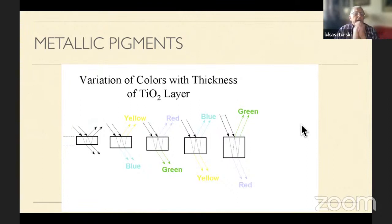And the thickness of a titanium dioxide layer is such that when it increases, it changes the color, which you can see.